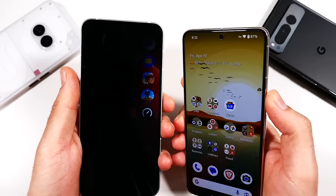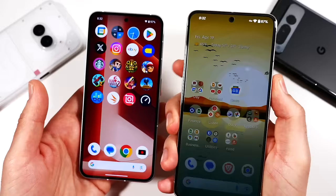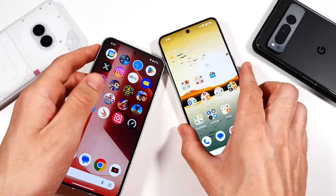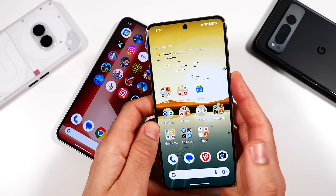Overall, though, I feel like the Pixel has this animation that's trying to make it look smooth going in, whereas Nothing has a little bit of an animation, but it kind of makes it look faster. So Nothing seems to be going for a snappier look, whereas Pixel is trying to be a little bit more visually pleasing, as you can see with that fly-in animation.